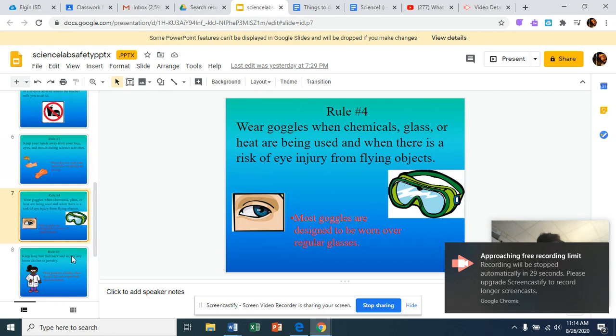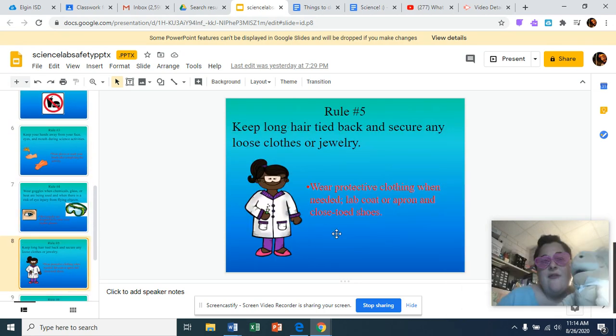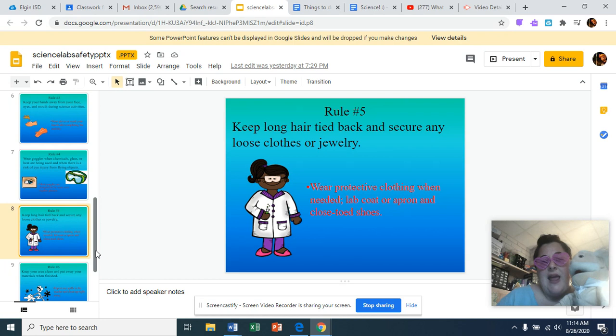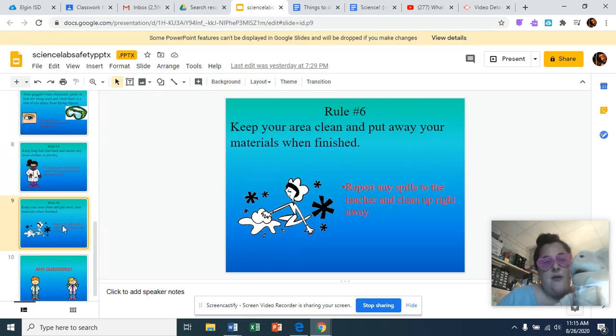We already talked about the goggles, right? Make sure if you have long hair, it's tied back and you wear protective clothing. So we might have you have an apron. We might have you wear a shirt you don't mind getting messed up, right? And then most important, we want to make sure we clean up, right? And if there was an accident, just tell your parent or teacher. We're here to help. Any questions?